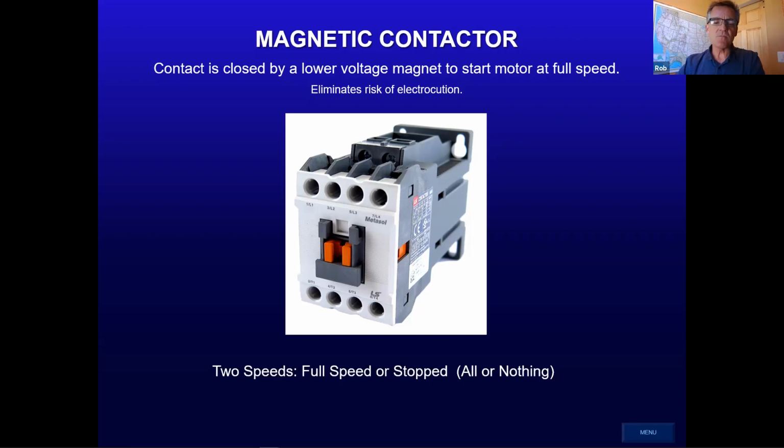When you start a pump with a device like this, there are only 2 speeds. There's either full speed or stopped. You get everything that pump has, or you get nothing at all. And when it starts fast, it goes from 0 to 3,600 RPMs or whatever the pump is. And when it stops, it goes from 3,600 RPMs to 0. So you get everything or nothing with a pump when you do that.